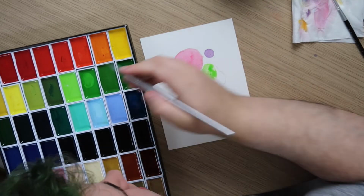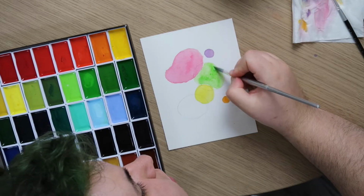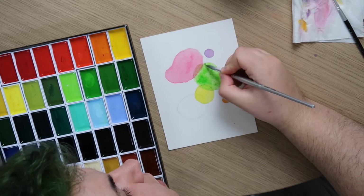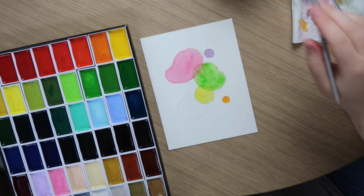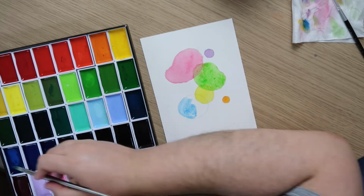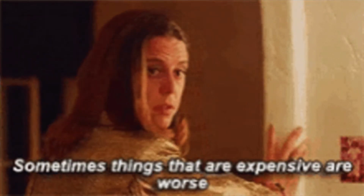is just fine. So it's weird to see that, because you're gonna expect the Kuretake to do better in every aspect just because it's more expensive. But sometimes there's a bit of an Emperor's New Clothes kind of thing where you're like, this must be better because it's more expensive. Insert that meme of Freckles saying sometimes things that are more expensive are worse.